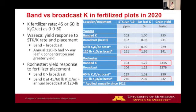But here at Rochester, where our soil test values are virtually the same, our ear leaf K is considerably greater. So there's definitely a soil difference going on here with the illite clays in the Rochester silt loam versus the smectite clays in Waseca. Then when we look at the 60-pound treatment, it had higher soil test levels and higher ear leaf K, but yields were similar.